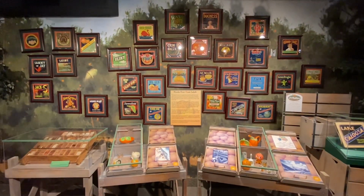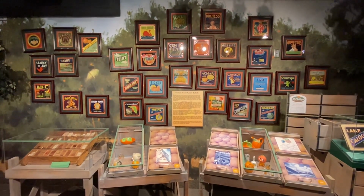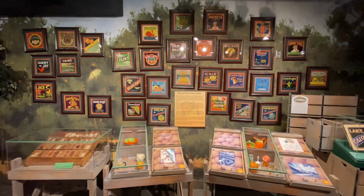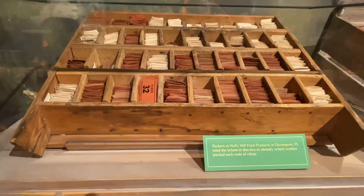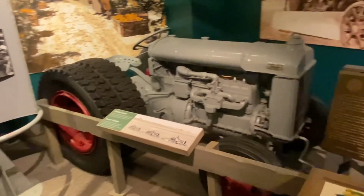And some of the many independent labels for Florida citrus. Just pack it off all around the country. Tickets were actually used to show which worker actually packed each crate of oranges. This is a Folsom tractor.